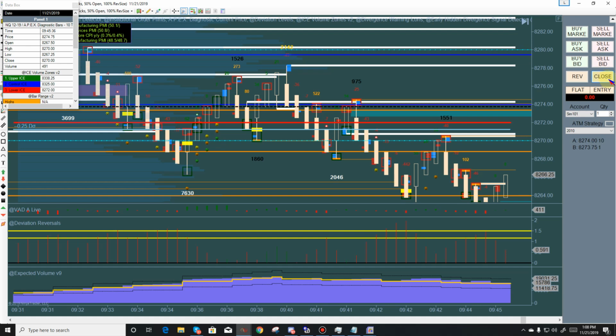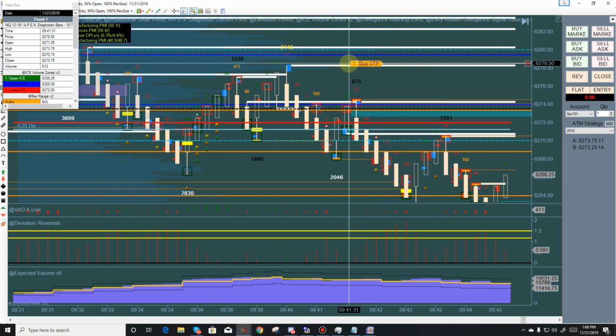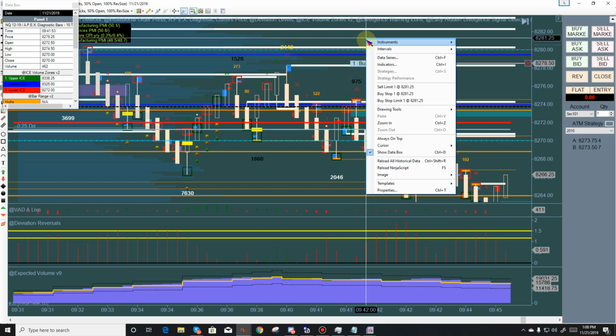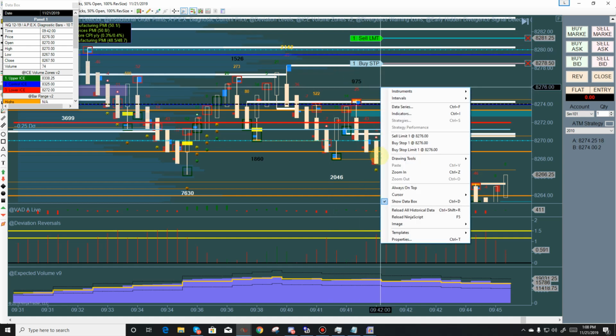Well, if you forget to have an ATM, then you won't have an ATM, and then you'll have to manually go set your stop and take profits. So, set up your ATM. But if you forget, and you have an order up here, then you'd have to go in and manually set your take profit and your stop loss.